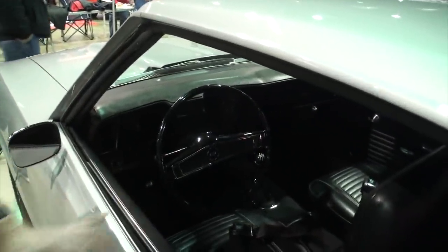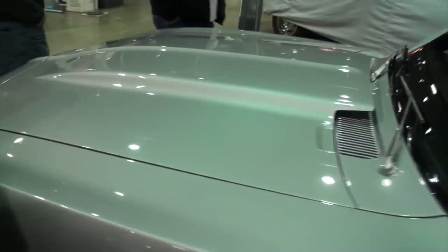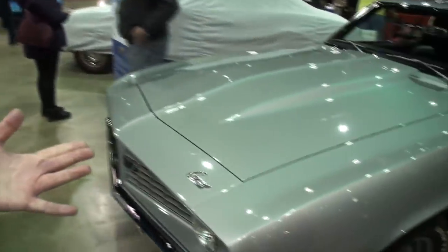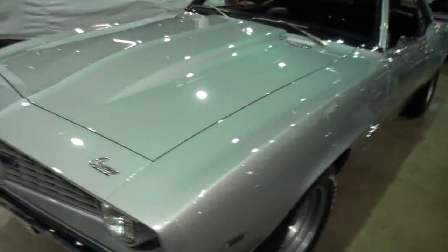Let's take a look under the hood, shall we? Sure. Now, Fred Gibb ordered his cars all the same interior. The only exceptions to his order were if you wanted an automatic or a 4-speed, which the automatic would be a Turbo 400, the 4-speed would be an M21. Which is this one? Muncie. And then the other option was color. That's it. That's all you got.